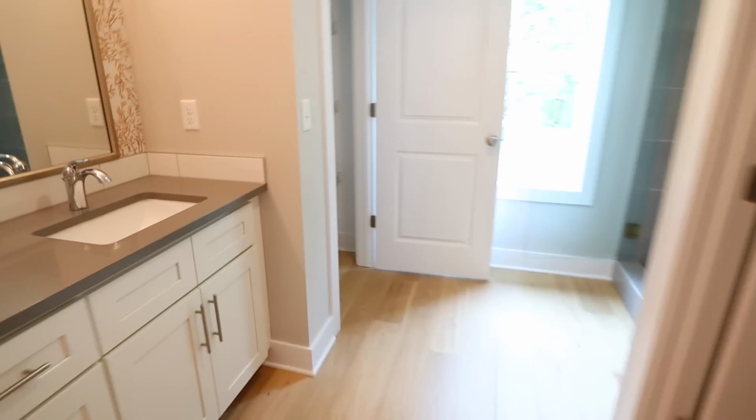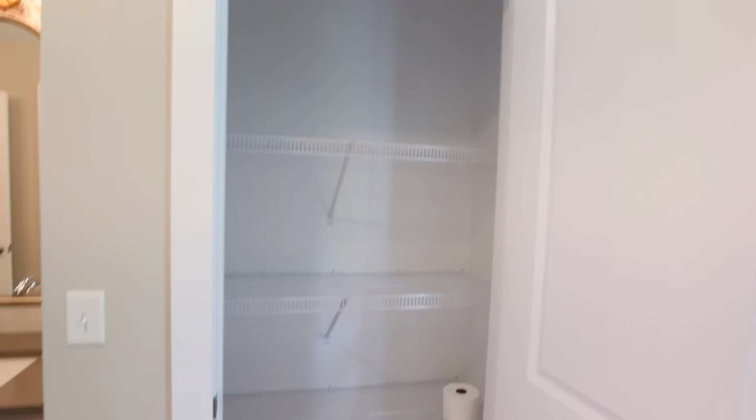But for that size bedroom, this should be a little bit bigger. So let me show you. The storage in here, phenomenal. Look how big that closet is for a bathroom. That's awesome. But don't you think there should be a little more room in here? I don't know, that's how I felt.